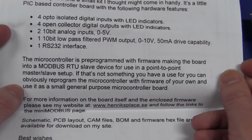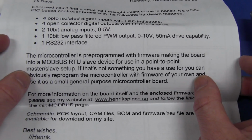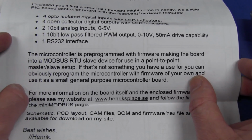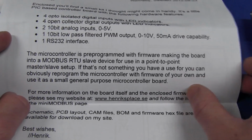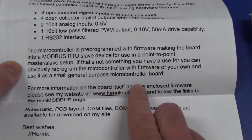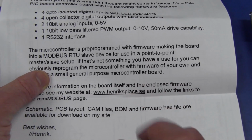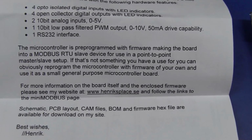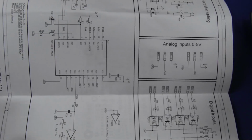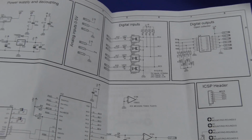The microcontroller is pre-programmed with firmware, the Modbus RTU slave device used in a point-to-point master-slave setup. It's not something you have to use, since you can obviously reprogram the microcontroller and firmware and use it as a general-purpose microboard. For more information on the board, visit the website at heinrichsplace.se. Follow the links to the Mini Modbus page. I presume it's open hardware, and let's take a look at the schematic here.